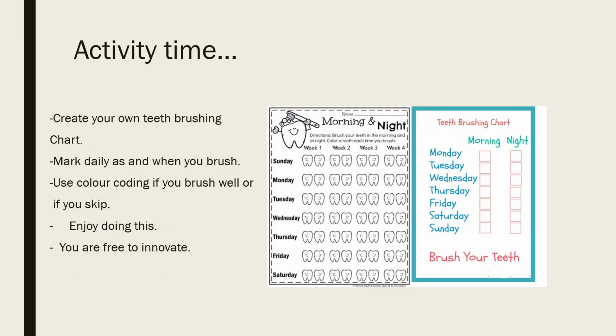Let's see now what is in for y'all next. Activity time. So we're done with our teeth, a half part of our teeth and digestive system chapter. So let's do a little activity. Now I want y'all to create your own brushing chart. It's very simple. I've given these two examples. Either you make a weekly chart or a monthly chart. Then instead of these teeth, if you're not able to draw a tooth, you can even draw just circles, saying day and night.